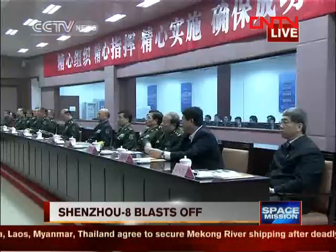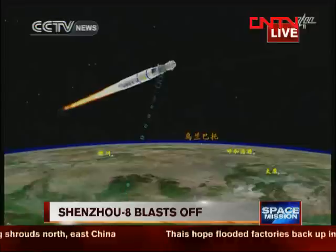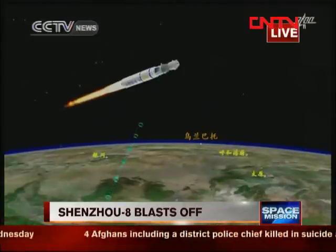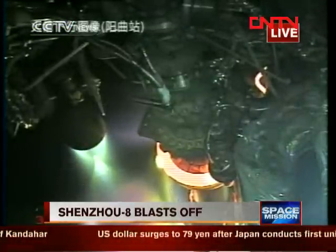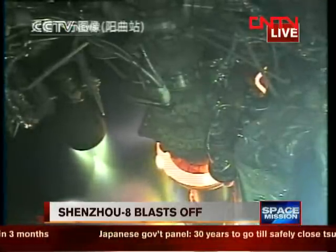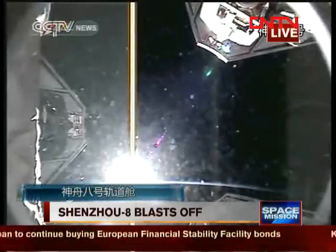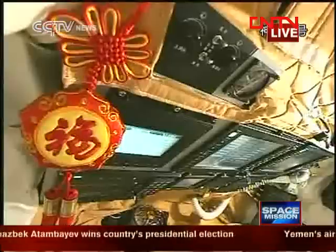6 minutes into the flight. Now the Qingdao ground station has captured the vehicle and established a data link. We have tracking stations all over the country to monitor the movement of the rocket and spacecraft. There are 5 civil ground stations used in this mission, and also 5 stations outside China. The tracking is normal.